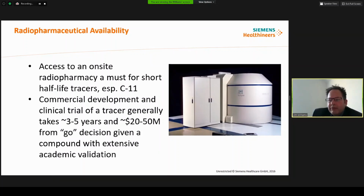Assume that you have a tracer that meets the needs for a condition that has an unmet diagnostic need, and the condition is reasonably broad. One would have to assume you need about 3 to 5 years for the trials, and that's going to be at least $20 to $50 million from the point where you have a well-developed, well-researched tracer with academic validation.